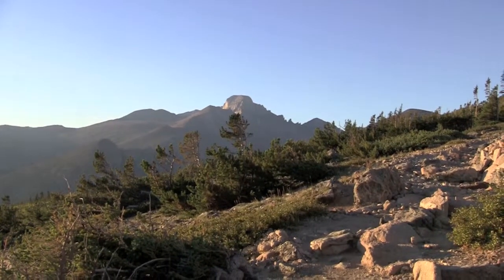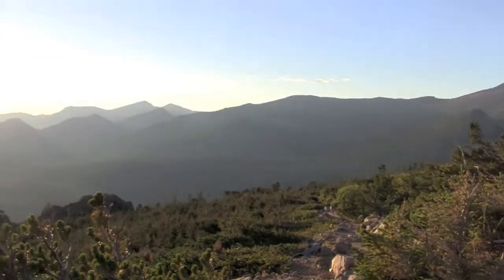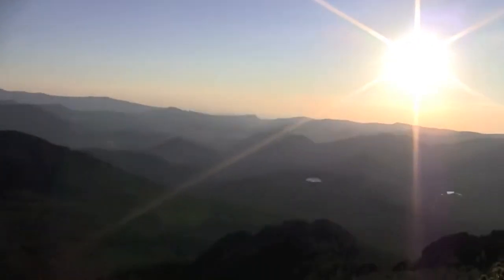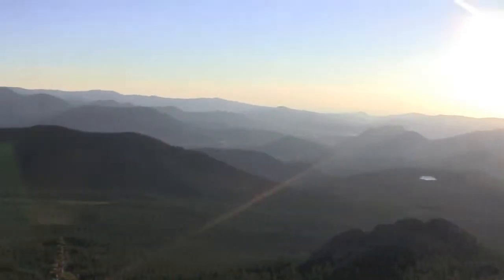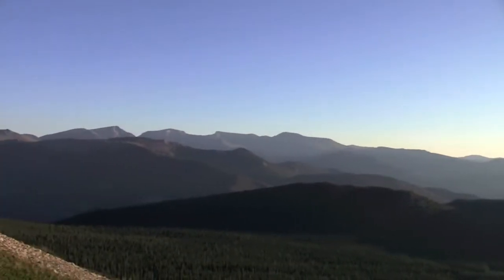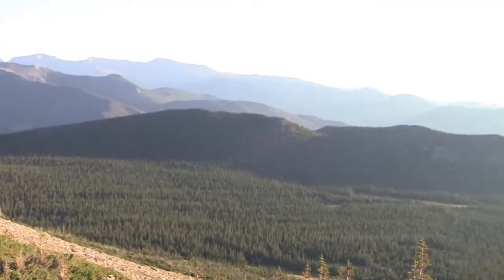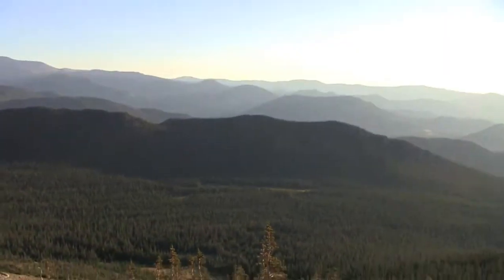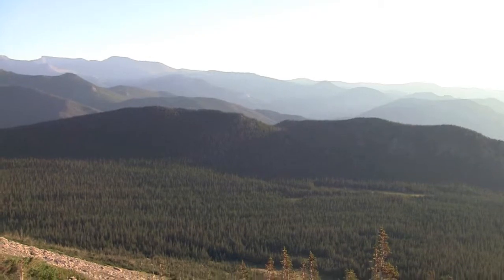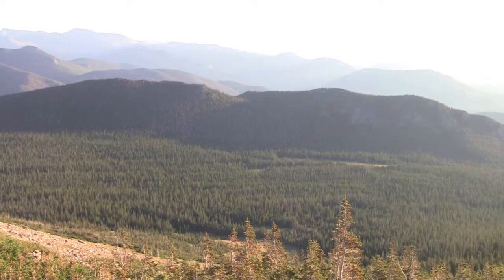It's just a few minutes before 7. We're right at tree line. You can see Bierstadt Lake down there. Mummy Range. Beautiful valley. I think over there we got Mills and Woo, if I'm not mistaken. I'll be better able to tell from another angle.